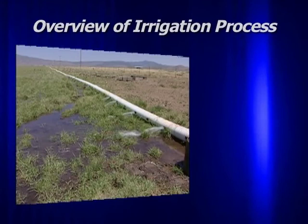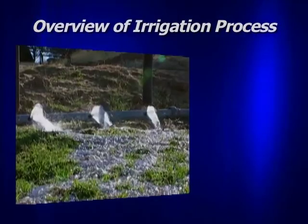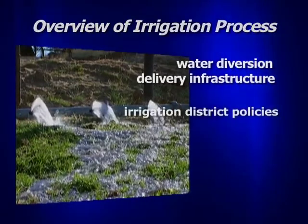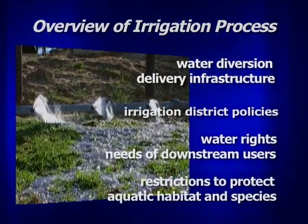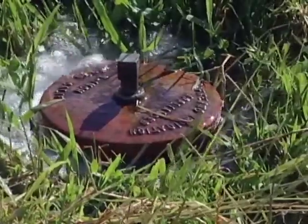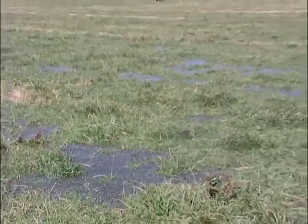Each ranch will have unique limits on the volume, timing, and location of irrigation water delivery to the ranch. These limits will be based on existing water diversion or delivery infrastructure, irrigation district policies, water rights and the needs of downstream users, and restrictions to protect aquatic habitat and species. Energy costs can also be a big factor on the feasibility of on-ranch ground or surface water pumping to irrigate pasture. One of the first things to consider is: is this water new or used?